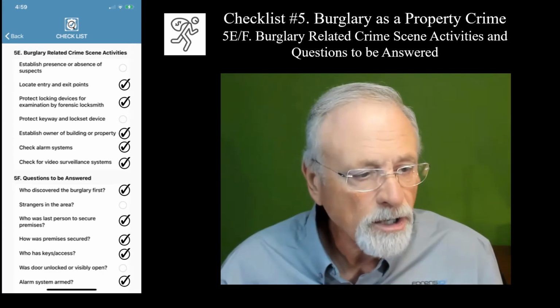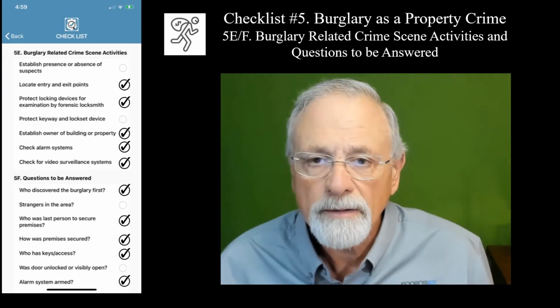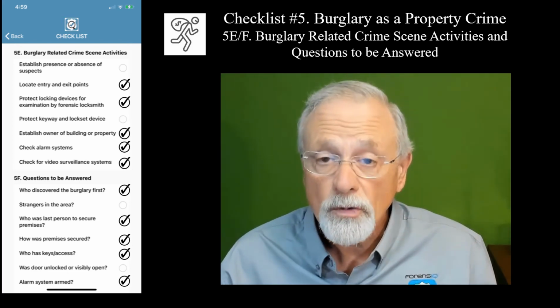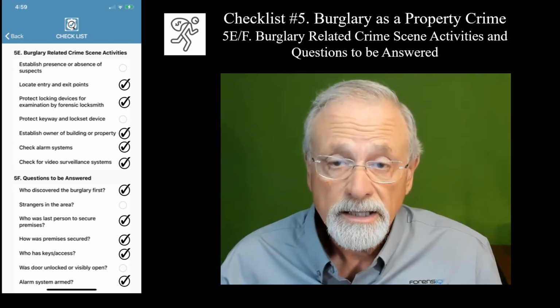And lastly, let's check off alarm system armed. Was it armed? When was it armed? When you got there, if it wasn't armed, who shut it off? These are important questions to know ultimately when the investigation continues.